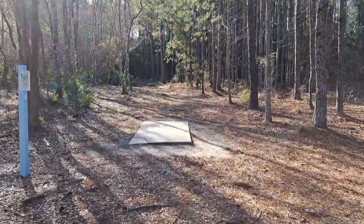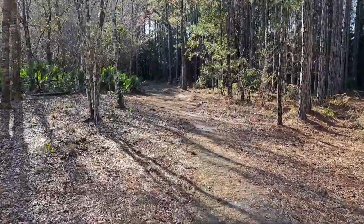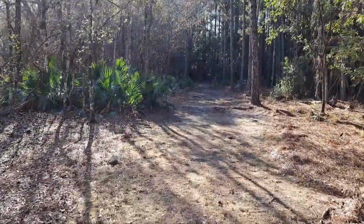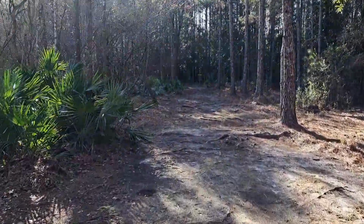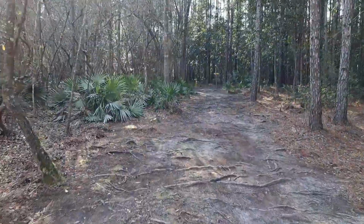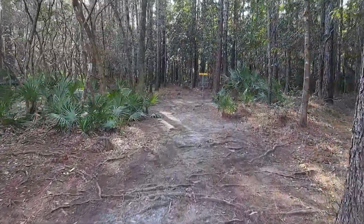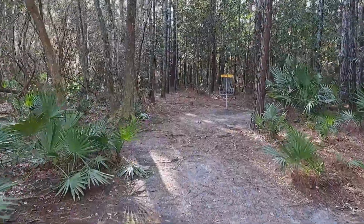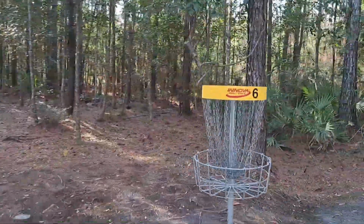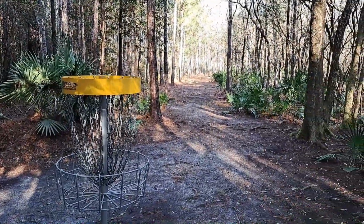The sixth hole is 302 feet. It's a par 3. It's a very tight hole, but also a fairly straight hole. You can actually see the basket up ahead here in the distance. There isn't really any obstacle between the tee and the basket on this hole, but it is rather tight. That is dense woods with the palmettos in the understory here. Basket up ahead. Really beautiful forest land setting here. There's the view back to the tee from behind the sixth basket.